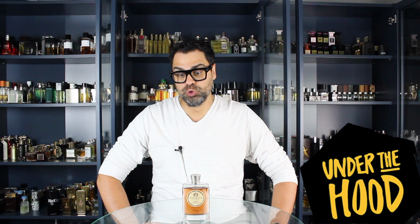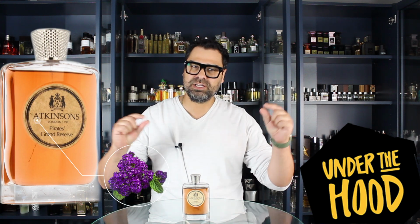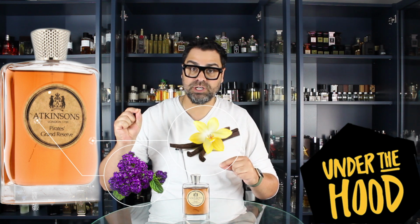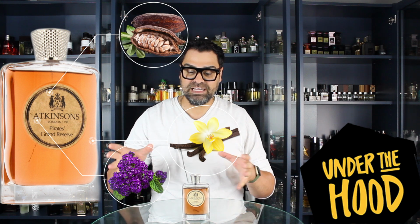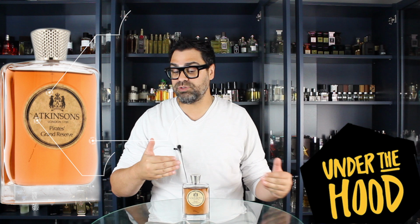Heliotrope is huge in this release, and it will stay throughout the release to varying degrees. Up top, it's very shocking how much heliotrope you're getting. Vanilla is a secondary note, and cacao is a secondary note. So as you can tell, this fragrance, first of all, where's the rum in this major note breakdown? It's there, but it's not major. It's more of a gourmand fragrance than anything, and we're going to get into that.